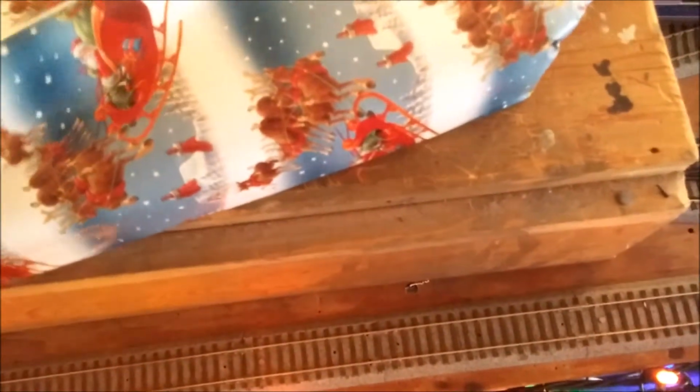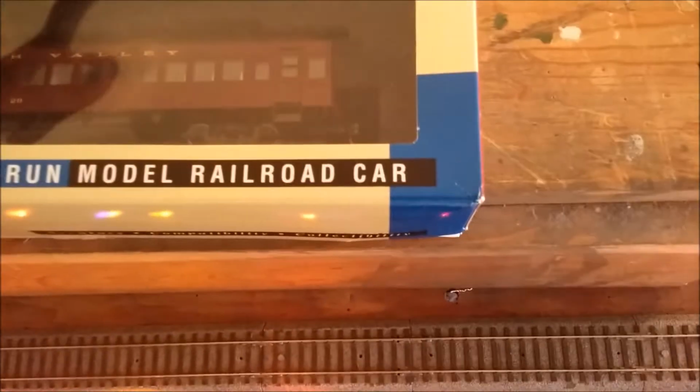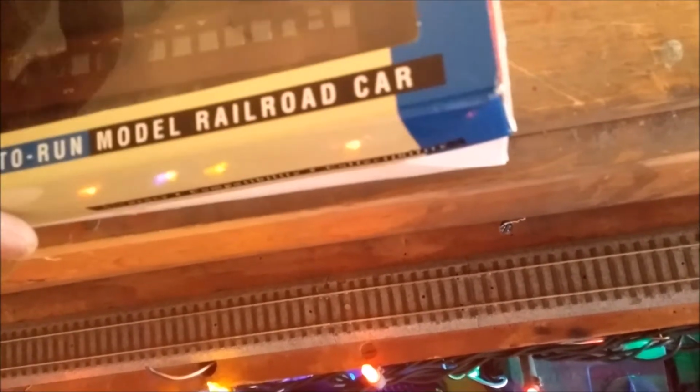I'll go with this one. Really not trying to preserve the paper at all. Let me see if I can get it out like this. There we go. My third Walthers EMC gas electric. Lehigh Valley. Wow. That's really cool. Gonna get to run that one.